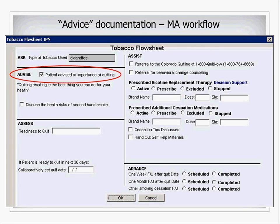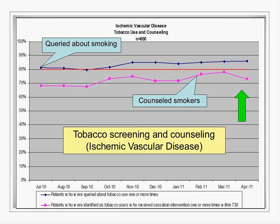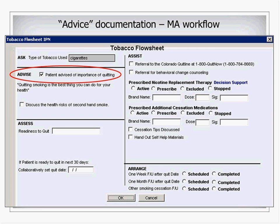Unfortunately, we're not putting data in the right data bucket in our practice for all patients. We are for our IVD patients. For IVD patients, we had a performance improvement project whereby we were sure that we were clicking this button here, advice, when we actually counseled them.